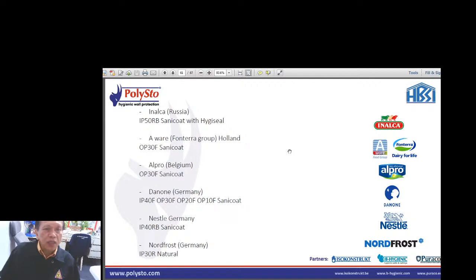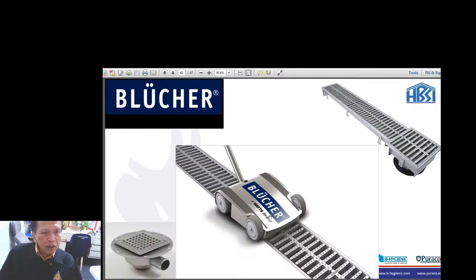And just recently, Filmico of Tarlac has already made a contract with Hygienic Building Supply for the installation of this system, including the Blucher drain products. What is Blucher? Blucher is a drain product like this one. You would see stainless products like this one, very clean and very tidy. Made in Denmark, and it is the best in its line of this kind of products.